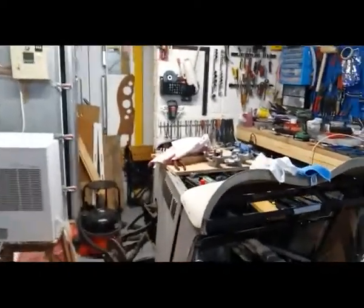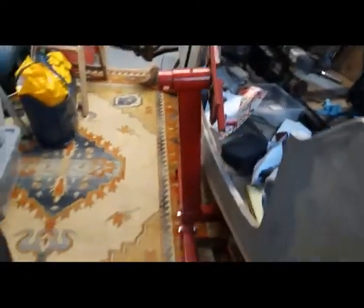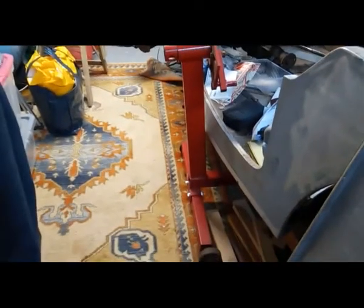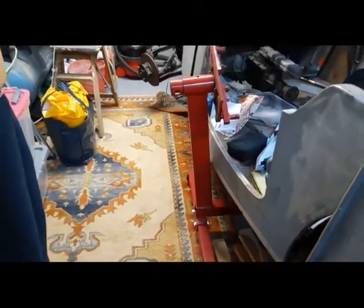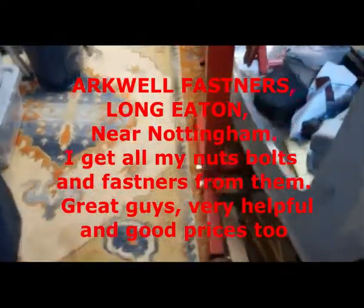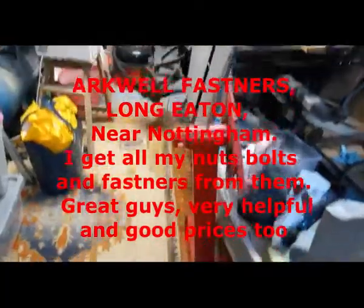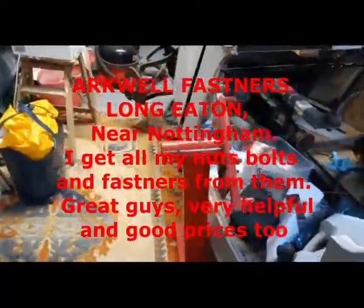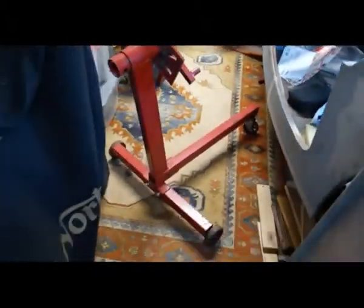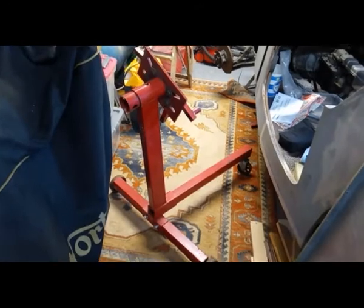Looking as busy as ever. First things we'll come to, that's my engine build stand, which someone has kindly donated. My mate Stuart has kindly donated to me. Bought some bolts for that, so that's all together and ready to be used once the engine's out of the car. Let's just drag it out, a bit squeaky, so hopefully that will do the job.